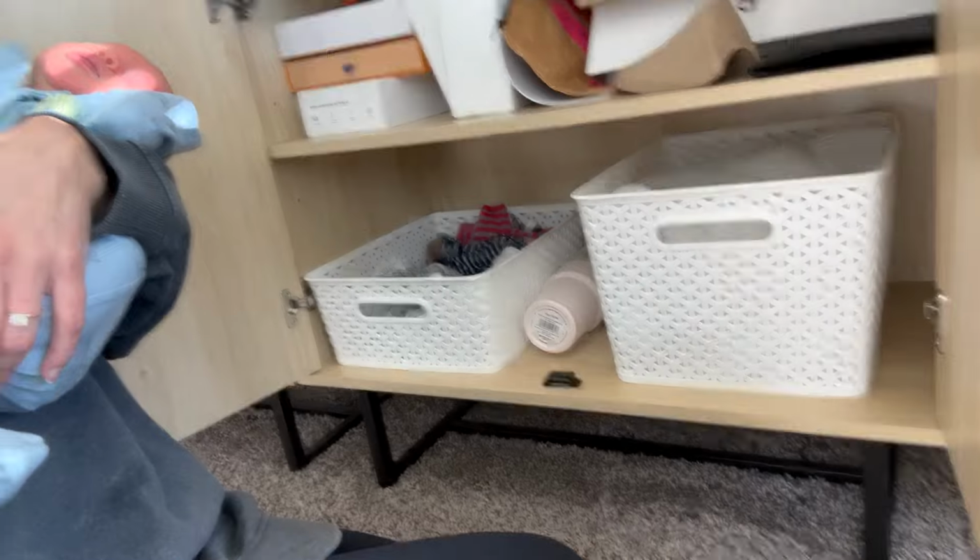I had some baby things in here. I had some baby things in these storage bins. So it's kind of just everywhere. It's kind of like a mess, which is another reason why I just kind of wanted one spot to put everything away.